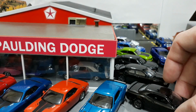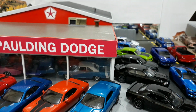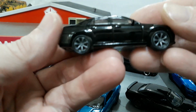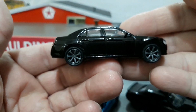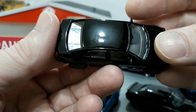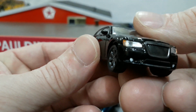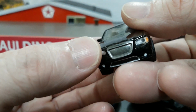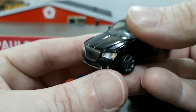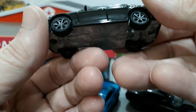Then we have, staying with the black theme, Walter White's Black 300 SRT8. And this is actually the lowest number regular production Greenlight car that I have. Really cool looking car. See how much better headlight tampos make it, although these are acrylic, so I can't say tampo on this one, but I'll show you on another one. So anyways, very cool car, but this is my lowest number regular Greenlight car.